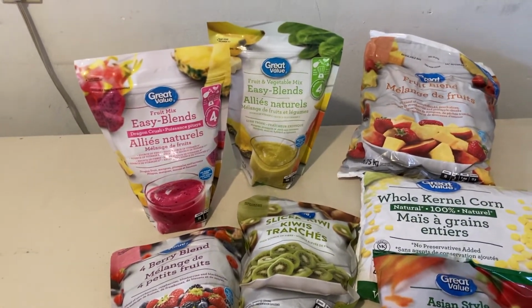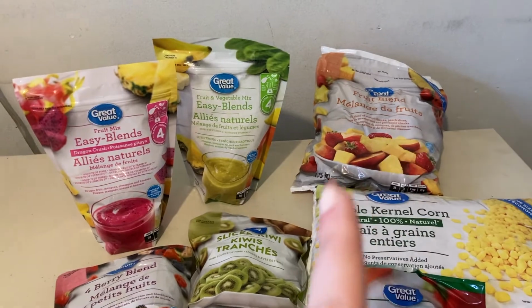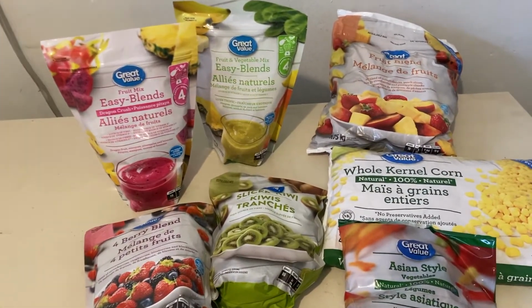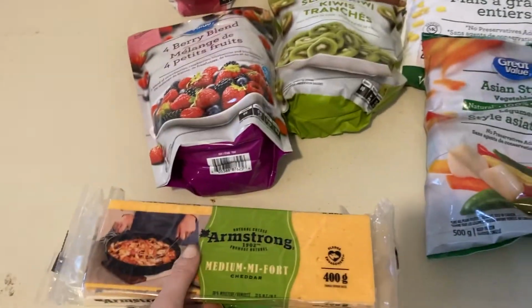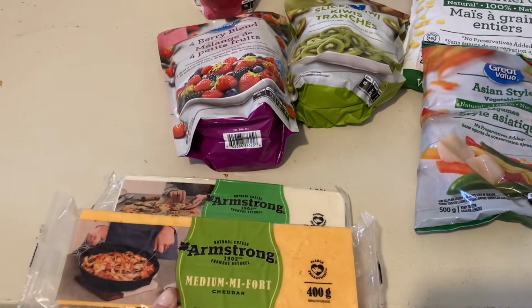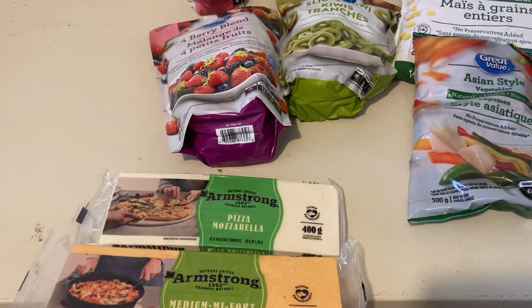Usually I do the mixed fruit with something else, but I don't know, we'll see what I feel like having that morning. I also have 2 bricks of cheese, which I didn't mean to put in the freezer. I just forgot they were in the bag. This was on sale at Walmart for a really good price, so I picked up 2.